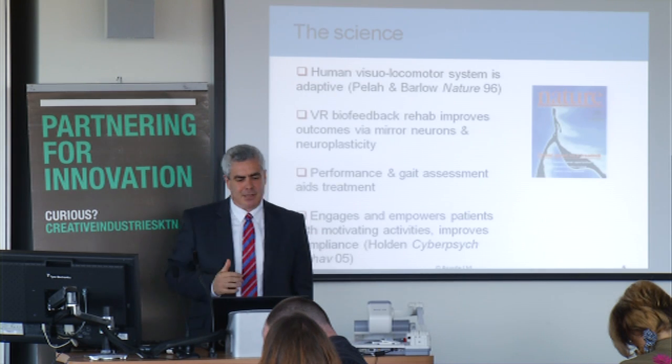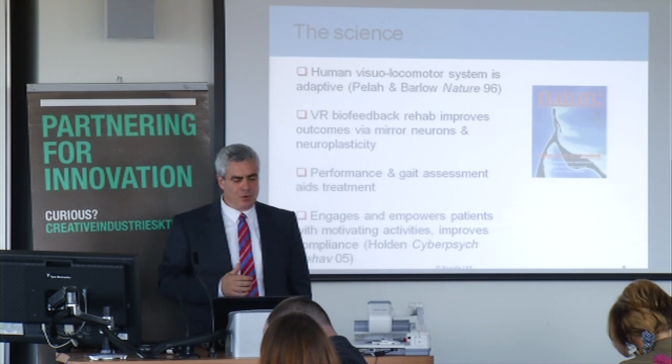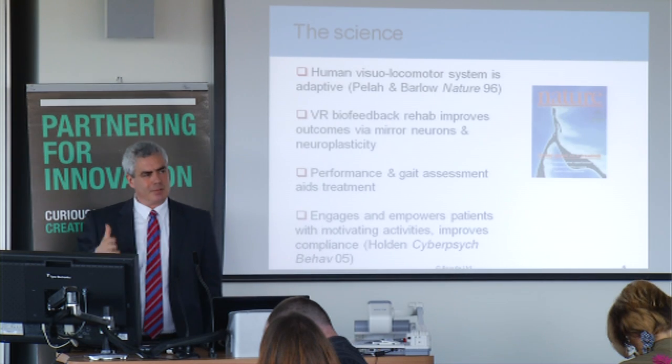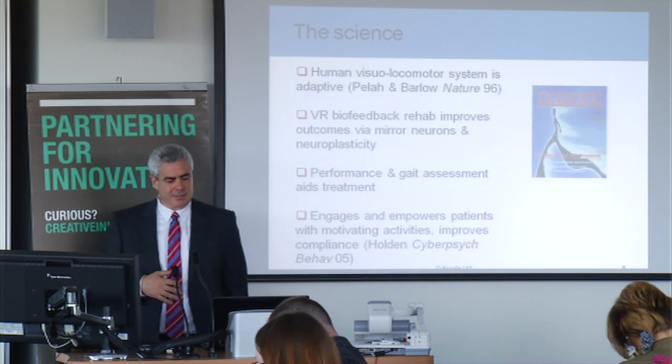So the science underneath this is that, first of all, human locomotion is an adaptive process. This is something that we worked on some years ago. And that means that it's a learning system, basically. It means it can be improved, it can be adjusted and made better, made worse as well, but it can be improved in the case of pathologies.